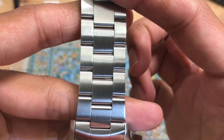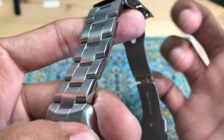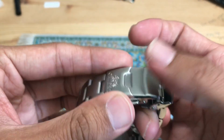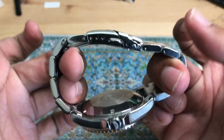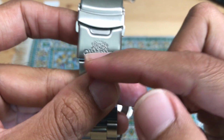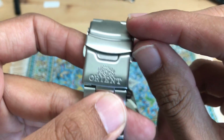Let me get this closer. Bam. Top part is brushed. Sides are polished. Really fun look, obviously. The clasp, I was actually super surprised about. I was expecting this thing to be made out of, like, wet Wonder Bread. Clasp is super solid. Really good quality on the, I guess, stamping, technically, of the Orient logo here.